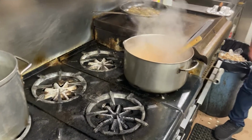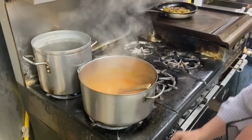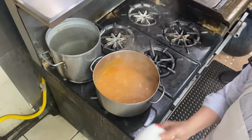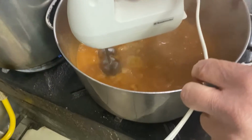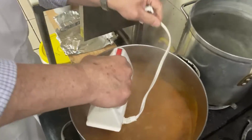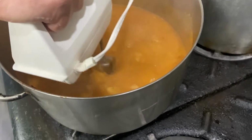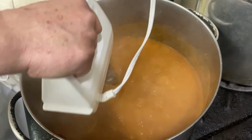Let me move the pot to this side, closer to the outlet. And let's plug in. Now maybe we're doing it a little bit too fast, and the water hasn't completely evaporated. But the idea is you're going to get a smashed potato kind of texture. And that's all it is.